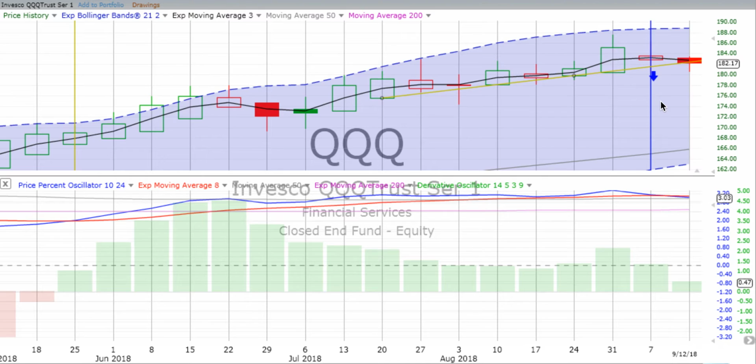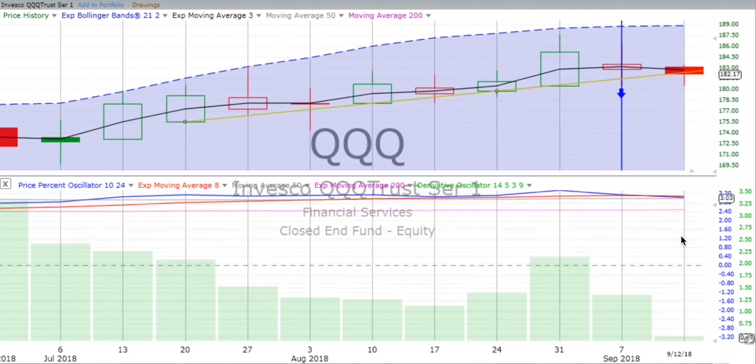Okay, let's go on to the Qs. That's the NASDAQ 100, the tech stocks. Now, on that weekly chart, much more decidedly down for the day, 0.29%. And we see price movement pushing through the weekly trend line, and it looks like that weekly is trying to cross over. Haven't seen the derivative oscillator flip yet, but we see the price percent oscillator trying to push through still.